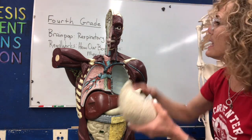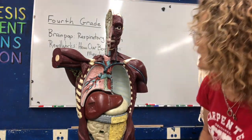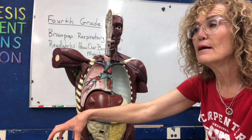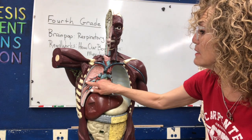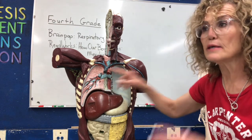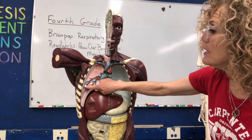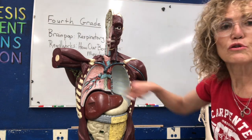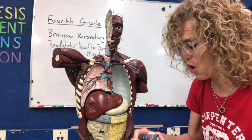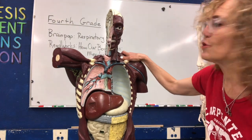So the air goes in your mouth, down your trachea, and into your lungs. Then, in your lungs, the blood vessels bring the wasted blood, the blood that is full of carbon dioxide. It drops the carbon dioxide off in your lungs. You breathe out. You breathe in oxygen. The oxygen goes into your blood and goes back to your heart. And then your heart pumps all the blood to your whole body. All right, that's the respiratory system.